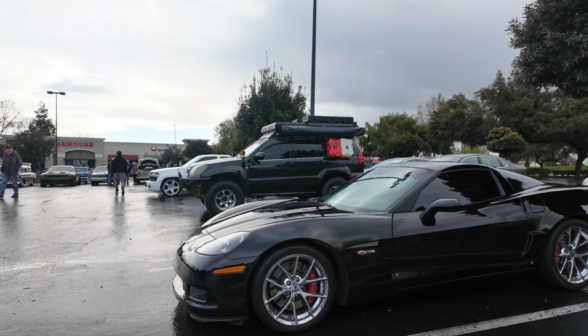It's a family car. I love these family cars. Yeah, dope. The C7 Corvette in yellow.